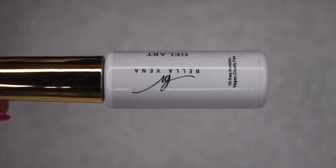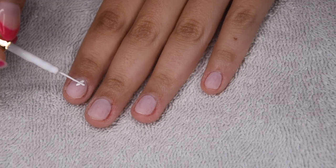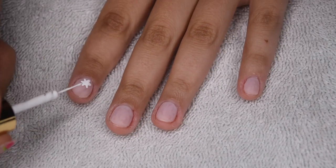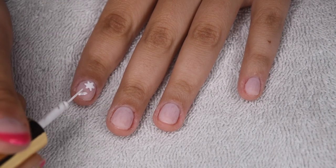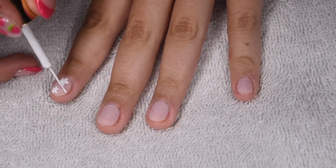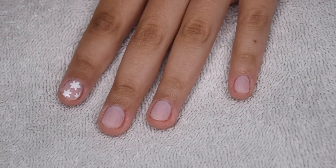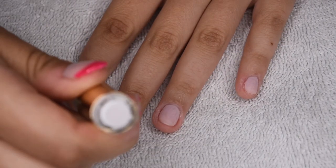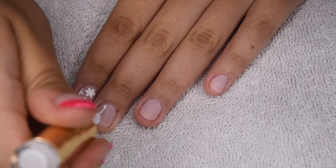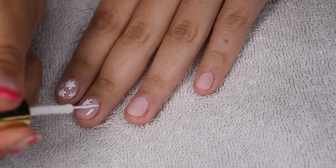Then I am going to go in with my Bellavena by Double Dip Gel Art Liners. These are really perfect for painting on designs, and I know these are no longer available, but you can definitely just use a white gel polish and a thin nail art brush that will do the same exact job. I'm just painting on those little daisy shapes using the white, and then I will go in with sort of that orangey yellow to create the center of the flower. This is a pretty self-explanatory process. Like I said, with these brushes, this technique is super easy, and the design is overall just super cute and pretty. So I'm going to continue painting and then curing after each nail just to harden that gel polish into place so I don't mess it up when I move on to my other nails.